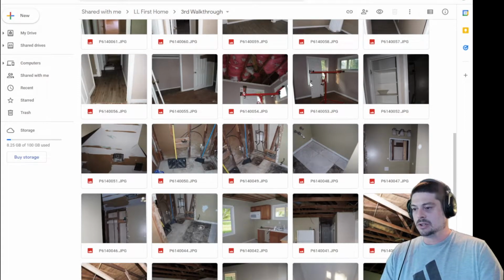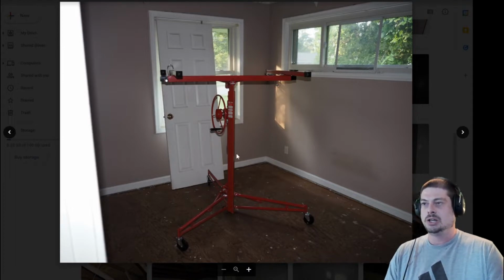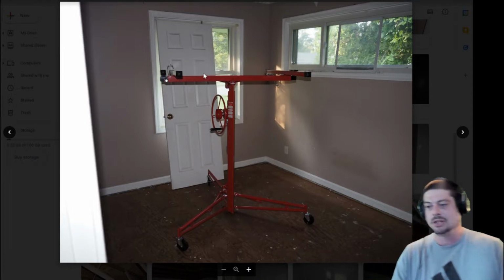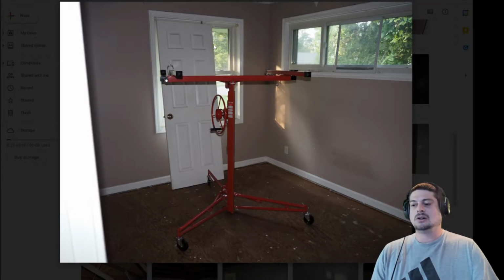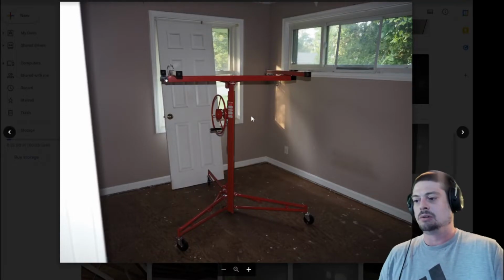The drywall started to go in. This is the drywall lift. This is the lift they use as a 2-man operation, but you can actually put drywall up as a 1-man operation. Put a piece of drywall up here, crank it to the ceiling, and this holds it to the ceiling while you're then able to secure it. It screws to the rafters.